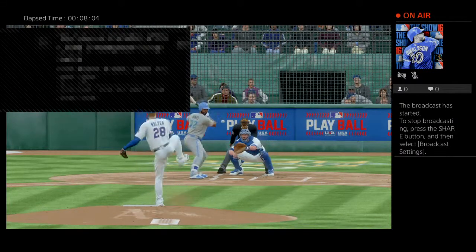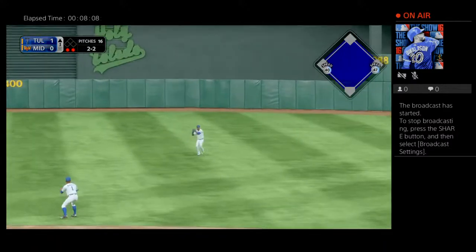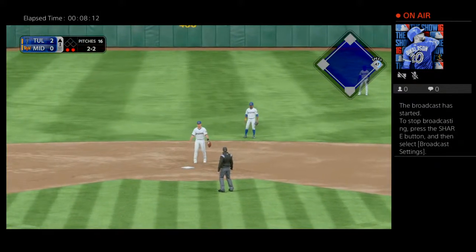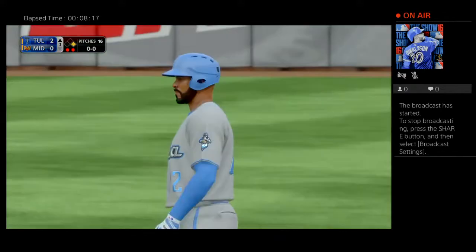Working for the punch out and the offering. Hit sharply on the ground. And that's through into center field. Base hit. And the run's going to come in to score from second as they grab a 2-0 lead now.